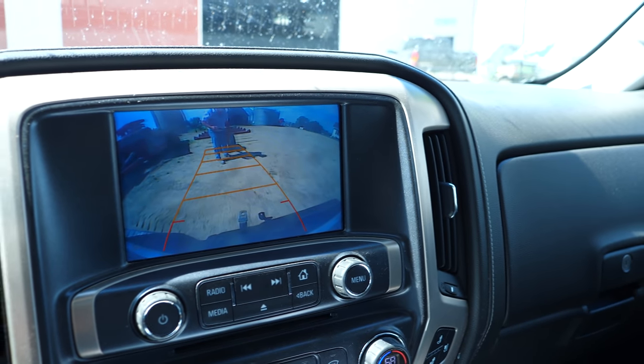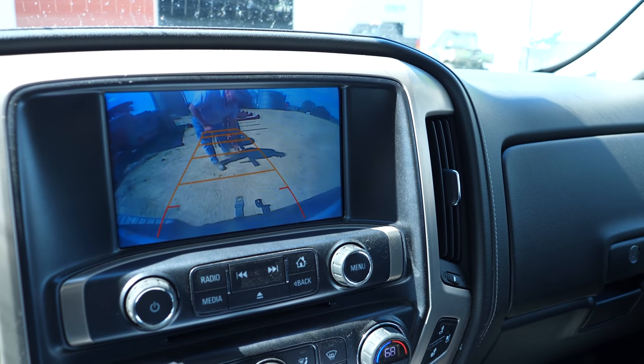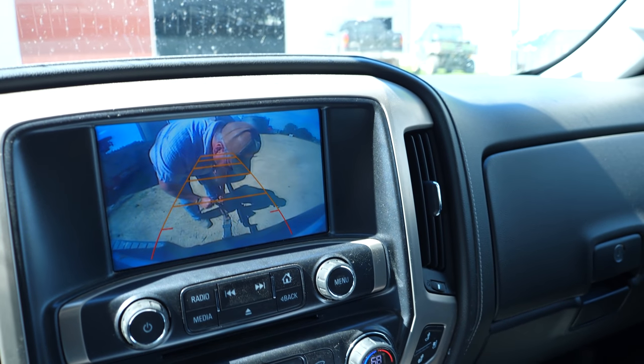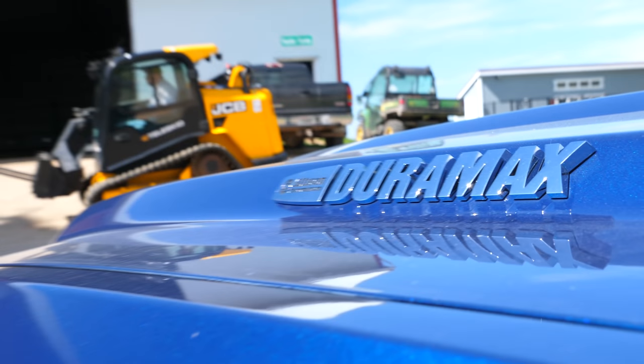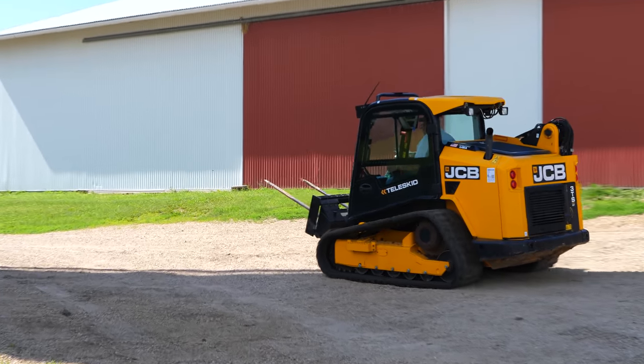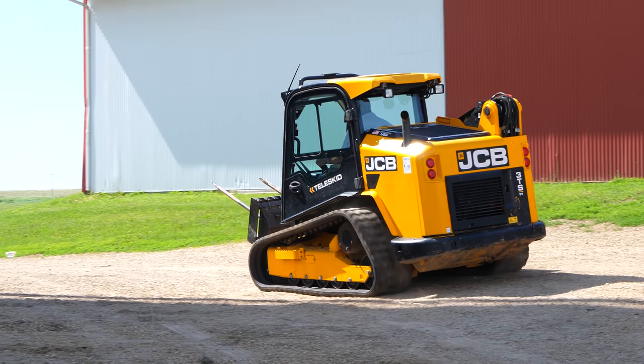Time to head back to the farm and start making some bales and hauling them in. Dad just took off with the JCB. We have the bale mover on the back of my truck. We are gonna head out and start moving in bales.